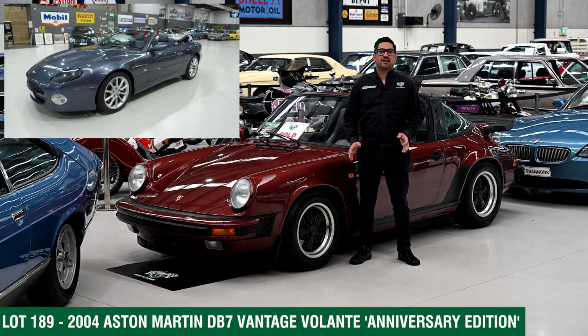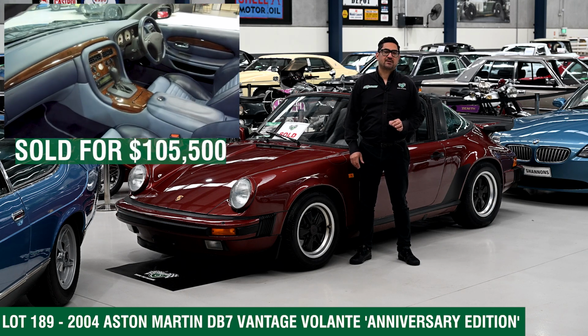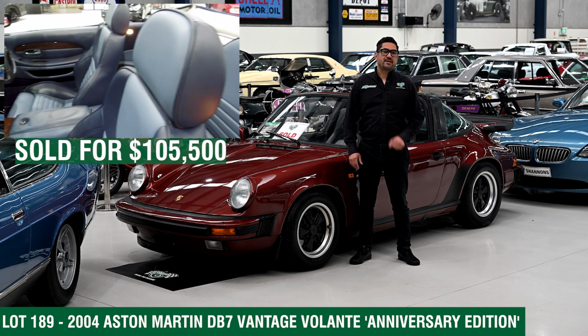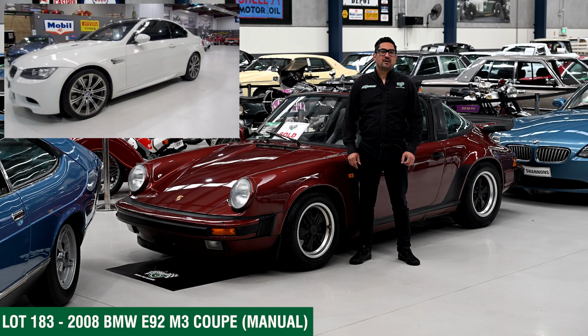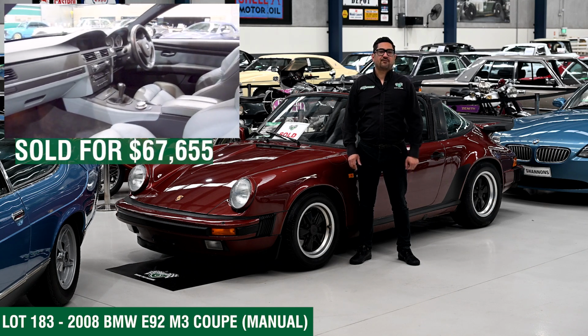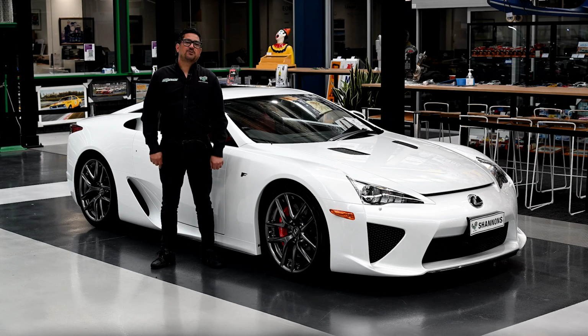A low-kilometre 2004 Aston Martin DB7 Vantage Anniversary Edition sold for $105,500 after great bidding activity. A desirable 2008 BMW M3 V8 Coupe with a manual gearbox brought $67,655.